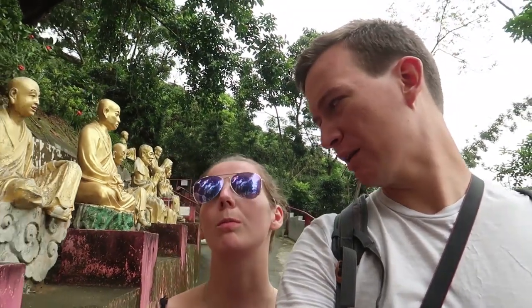There's another park somewhere in the city where we're going to try and have a walk around. Kowloon Walled City Park. Yeah. It's meant to be historical and interesting, but I don't know all that much about it, but we're going to make our way over there now.